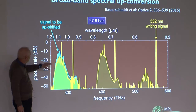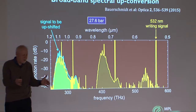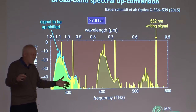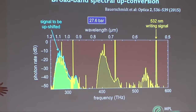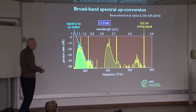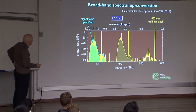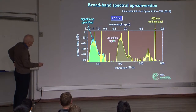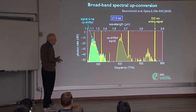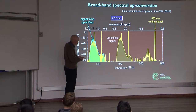We then deliberately put in a broadband signal because we knew the phase matching for this process was very relaxed. You could actually upconvert a fairly broadband signal using this, even though you're writing with a narrowband signal. Because of the nature of the dispersion surfaces, the process is relatively insensitive to phase mismatch. So we put in this pretty broad signal, extending maybe a couple of hundred nanometers. We were able to convert that to an upshifted signal with a conversion efficiency of about 80% in this case. And you can see the signal is pretty well preserved.